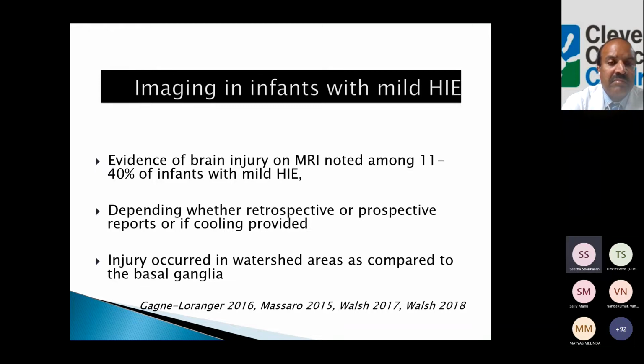What about imaging in infants with mild HIE? The reports are very variable. Evidence of brain injury on the MRI in these infants ranges from as low as 11% to as high as 40%. And it depends on whether the studies are retrospective or prospective, or if cooling has been received or not. It appears that the injury is more in the watershed areas as compared to the deep nuclei.